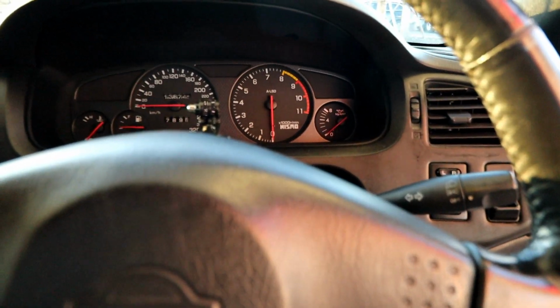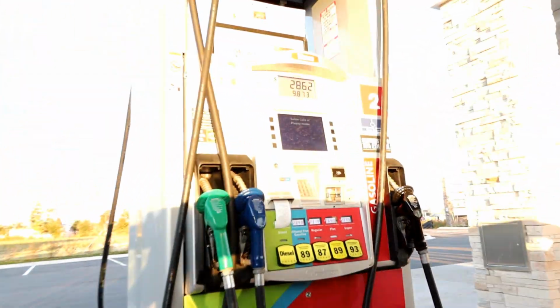So the only bad part about driving this car any sort of long distance is definitely the drone. It does kind of get to you after a while. This car isn't geared very well. Neither was the R32, so you're at quite a high RPM when you're cruising on the highway. And just listen. Yeah, it's a lot.